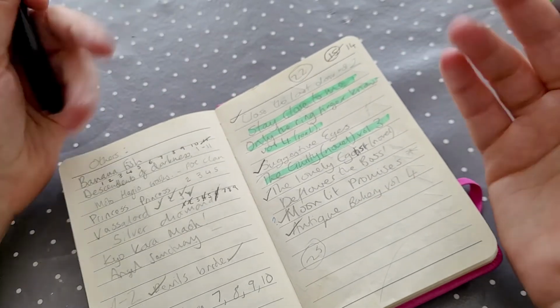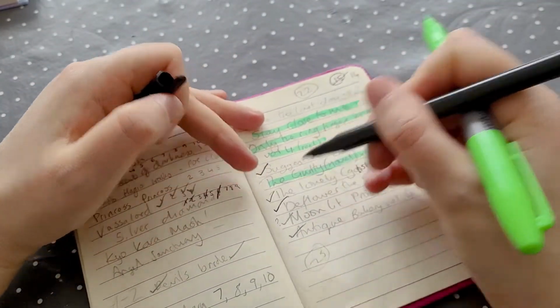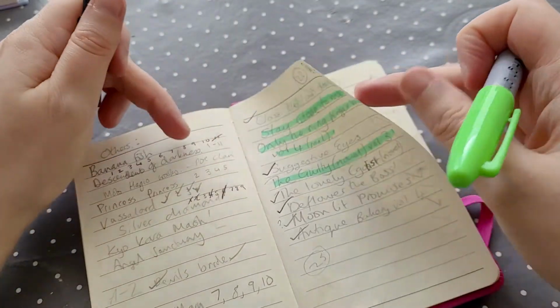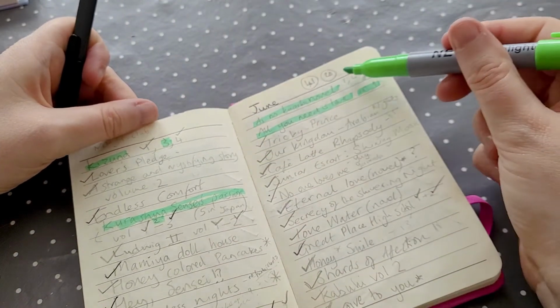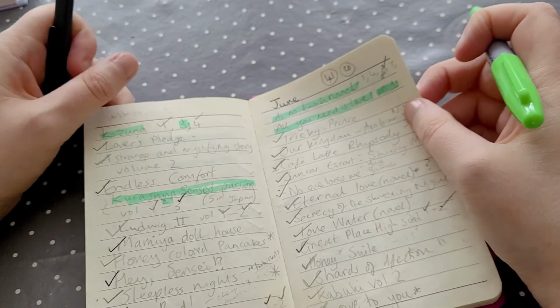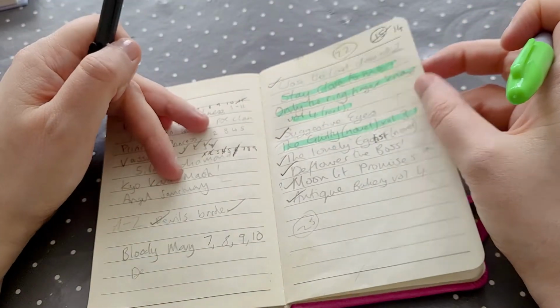Non-buyer's remorse, people. And then I've got Deflower the Boss as well. So that's actually quite good. So that means I've only got 1, 2, 3, 4, 5, 6, and I think there's 4 there. So 10. It's only 10 old Jun manga titles to get.